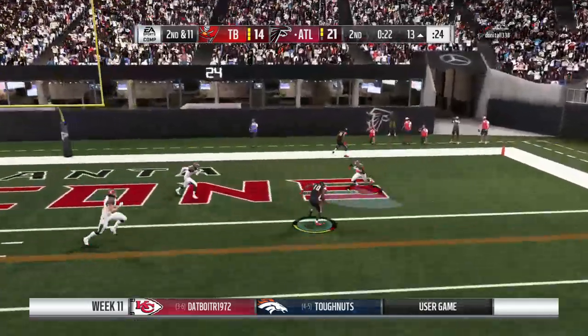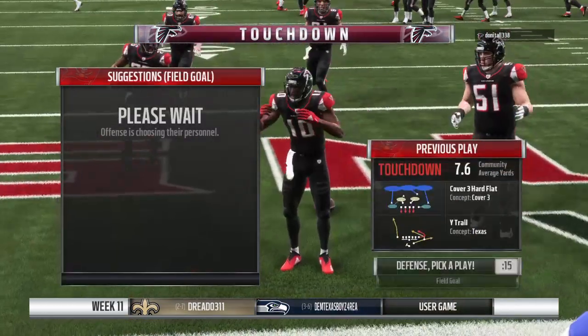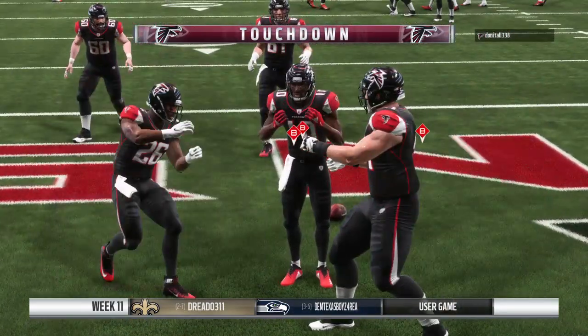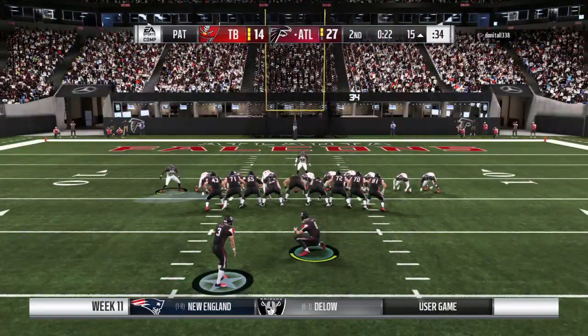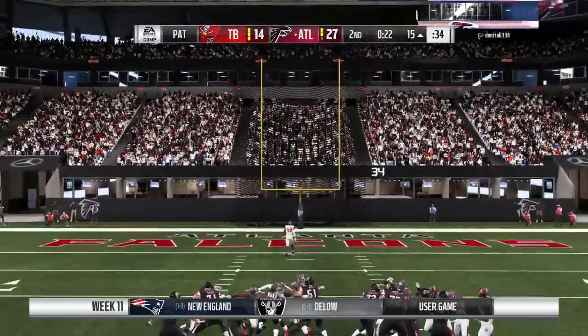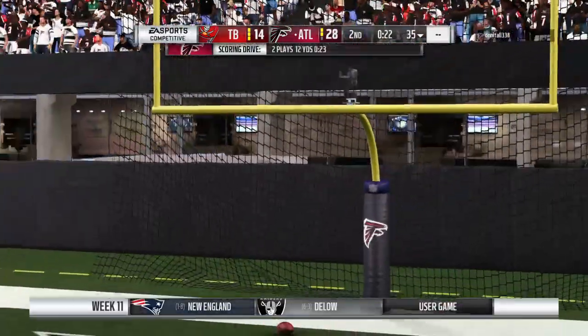Mayfield to throw it. And he is into the end zone for a Falcon touchdown. Tyreek Hill with touchdown number 12 on the year. And the Falcons will extend their lead. And that'll give them a 2-score lead here, but I'm looking ahead.